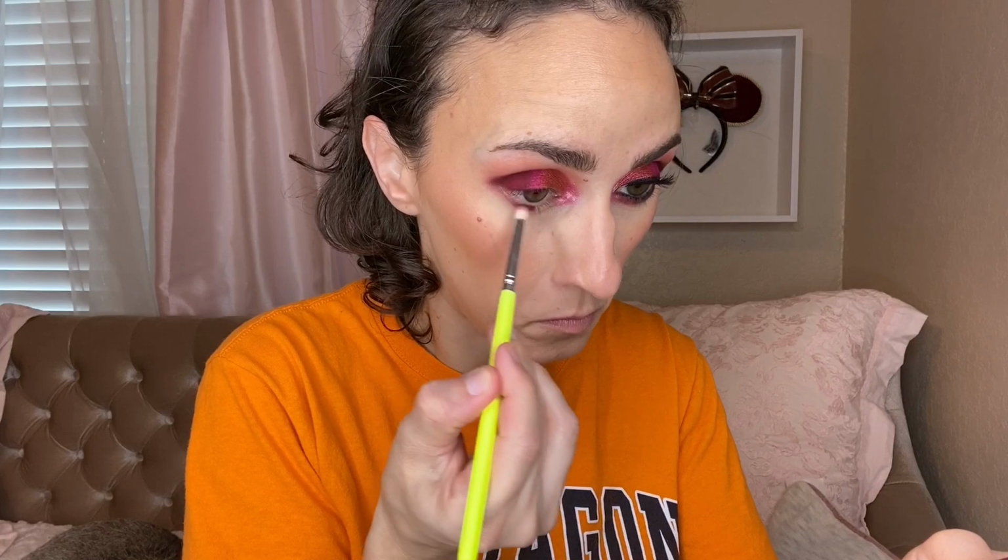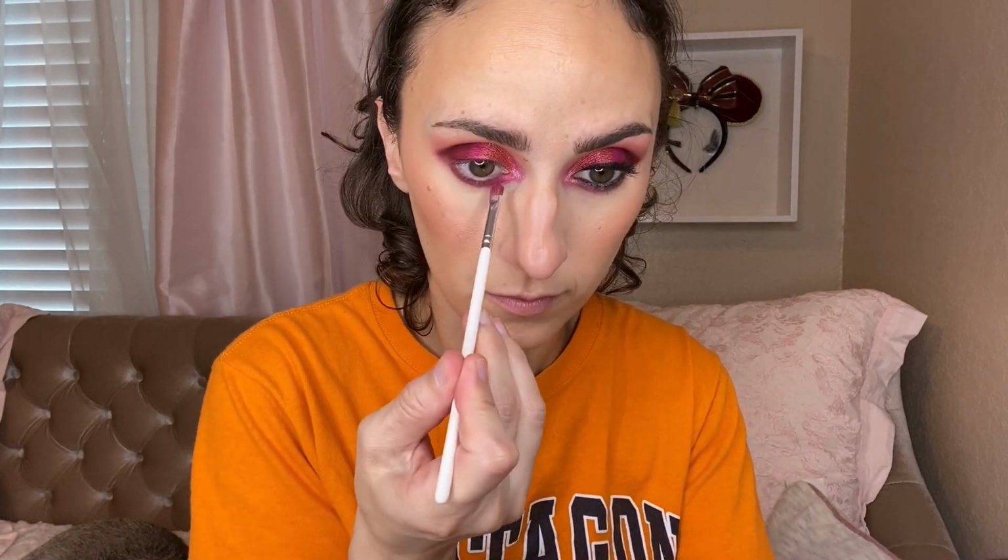Going back in with the shade Hot and Spicy and placing this on my lower lash line. This is just in an effort to tie it all in together, and it is the shade that I feel is the most flattering to wear on my lower lash line because it really makes my eye color pop. Now going back in with the shade Amorcito, and I'm just going to place this also on my lower lash line, but on the inner portion, not the full lash line.